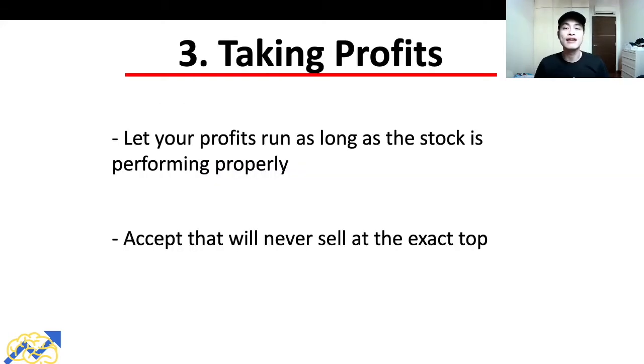The third lesson that I learned from William O'Neill is taking profits. Knowing what to buy and when to buy it is just one part of the equation. The second part of the equation is knowing when to sell. More specifically, when to take profits. And in this situation, when we are in the green or making money on our position, when to take profits. Knowing when to take profits is equally, if not more important than knowing what to buy and when to buy them. After all, it's only through selling and taking profits that we are able to lock in our profits.